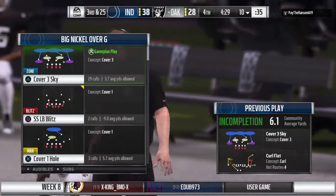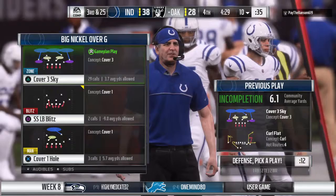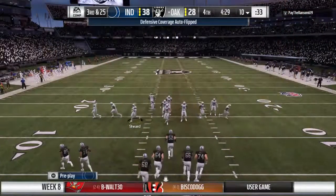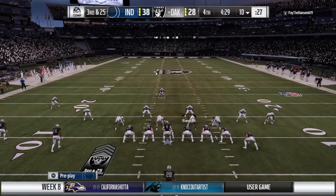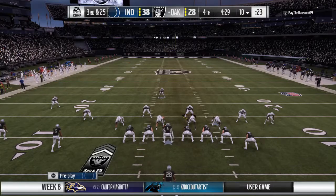Trying to decipher what's going on out there because I don't know if he's just getting bad reads. I don't know if the defense is confusing him. I don't know if he just has bad info and intel before he snaps the ball. But he's made some pretty bad decisions with the football lately. Yeah, several bad decisions on the interceptions he's thrown in. Frankly, that should have been another pick right there.